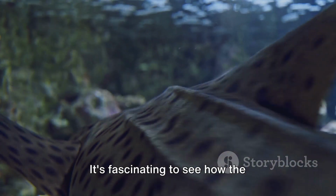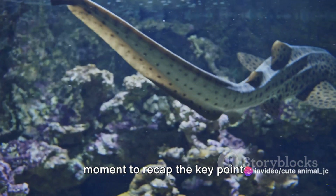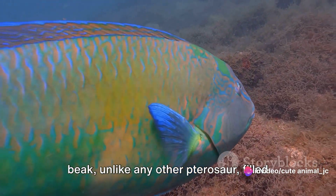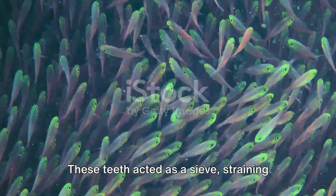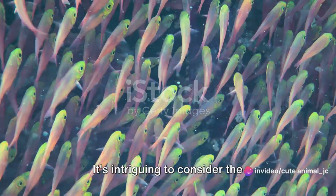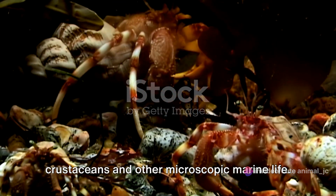It's fascinating to see how the Pterodaustro adapted its feeding habits to its environment, isn't it? Let's take a moment to recap the key points. This prehistoric creature had a unique beak, unlike any other pterosaur, filled with over 1,000 thin, comb-like teeth. These teeth acted as a sieve, straining tiny organisms from the water, a process we've come to know as filter feeding. It's intriguing to consider the Pterodaustro's diet, consisting of small crustaceans and other microscopic marine life.